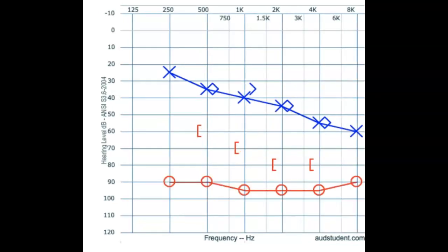In this one, the left ear is the same thing, mild sloping to moderately severe sensory neural loss. The right ear has a profound mixed hearing loss. Again, it's mixed because you have positive air bone gaps, so 15 or more, and the bone conduction scores are worse, lower than on the audiogram, 20 dB.